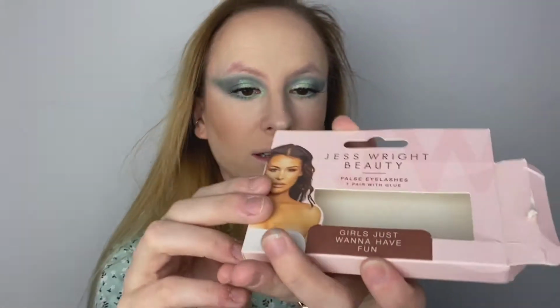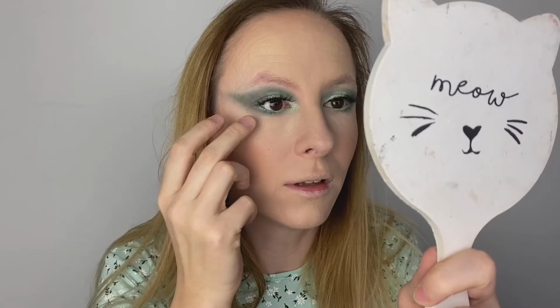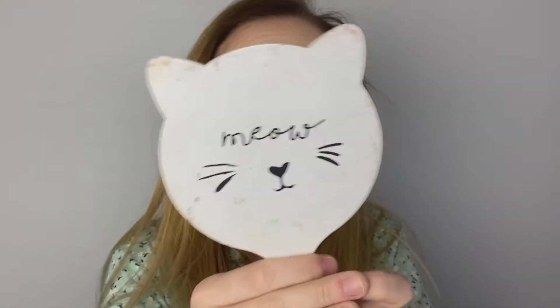As usual, I've not put my lashes on very well, but I think they are really cute lashes. They're these ones from the pound shop. I love these. I've got a few other different styles and I think you can't beat them for the price. So that is, let's say, the eyes done. That shimmer, it just absolutely blew me away.